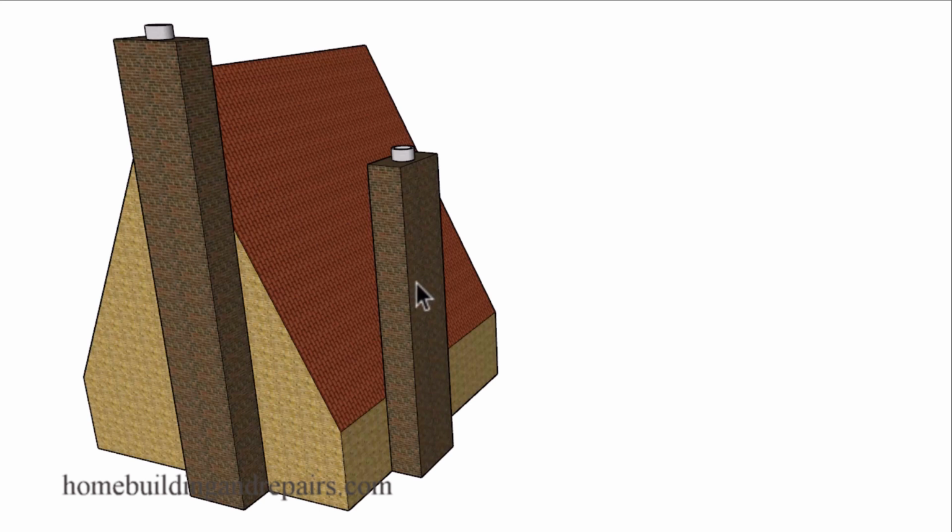And don't forget, you can always relocate these to the inside also. They don't need to be on the outside. However, most of the time they are going to be designed on the outside to reduce the amount of space they would be taking up on the inside.